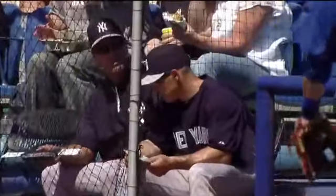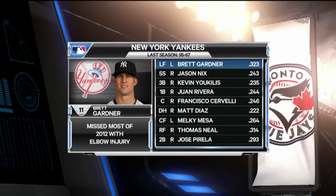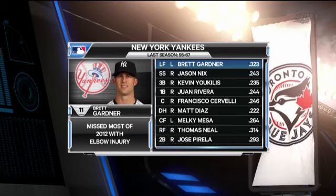Yankees in town, so it is a sellout. Joe Girardi leading the New York Yankees, and here's the lineup. Brett Gardner in left, Jason Nix at short. Kevin Youkilis will play third base. Juan Rivera will be in first. The catcher is Franco Cervelli. Matt Dias is the designated hitter.